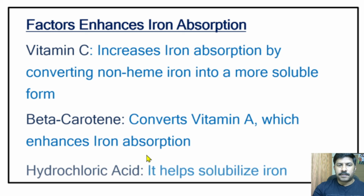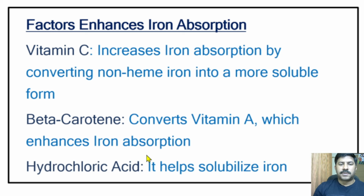At the same time, hydrochloric acid also helps iron absorption by solubilizing iron material. So in the stomach, it will solubilize the iron material, and it will help absorption at the duodenum. In the stomach, it will solubilize, then it will pass into the duodenum. There, the major part of the iron is absorbed.